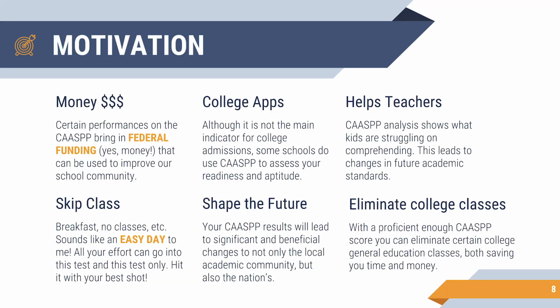So, kind of wrapping together some of these reasons, the CASP will shape your future. The results are going to lead to significant and beneficial changes to not only this community, but our whole district, and honestly, the United States academic curriculum as a whole. And that kind of makes me feel like I matter and that I'm a part of something big. And I hope you guys feel that too.